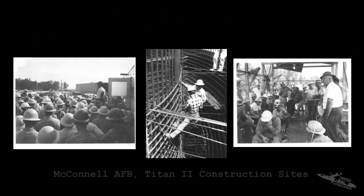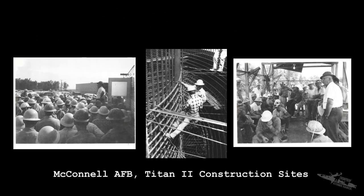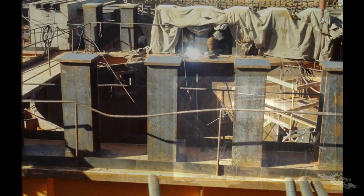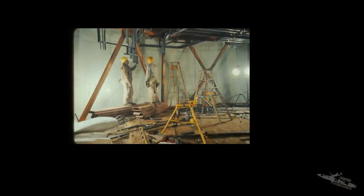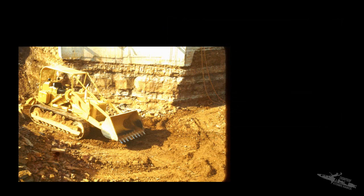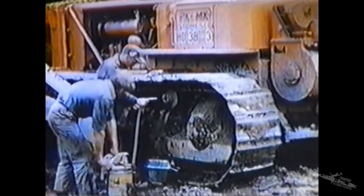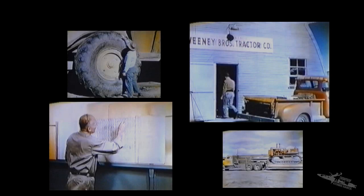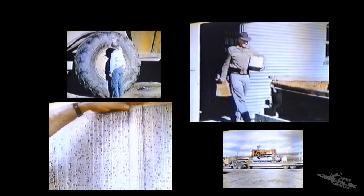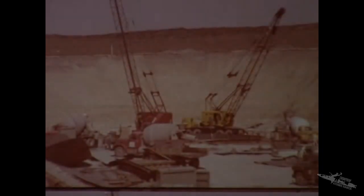It took a small army of tradesmen and laborers from many vocations to complete these gargantuan projects. Welders, pipe fitters, steel workers, electricians, carpenters, HVAC specialists, heavy equipment operators, mechanics, and many more. Each worker knew that their efforts in this project were helping to further their nation's position in the arms race with Russia. No expense was spared in the construction of these sites.